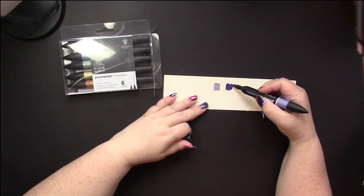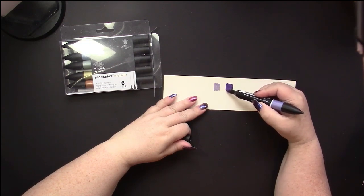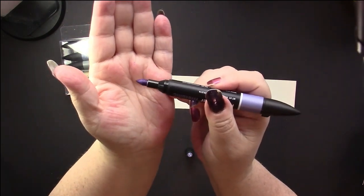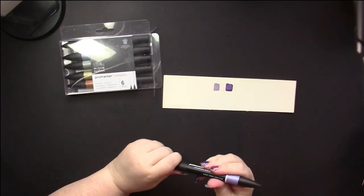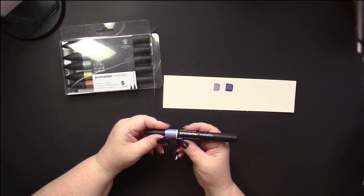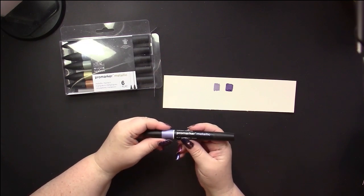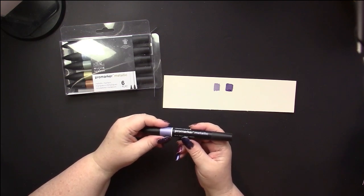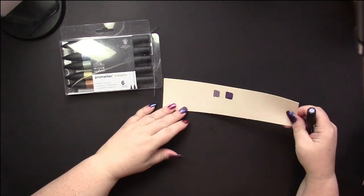So really wet and juicy as it goes on. Let's kind of straighten that up. So this is the big bullet that you get, and that is quite a bit bigger than what I'm used to. Each one has its color name on the side. It says MTVT, and then it says violet, and then it's in three languages, English, French, and I imagine that's Spanish. So it's violet, mauve, and violetta. Oh, I'm saying it with an Italian accent. I have a lot of Italian friends.